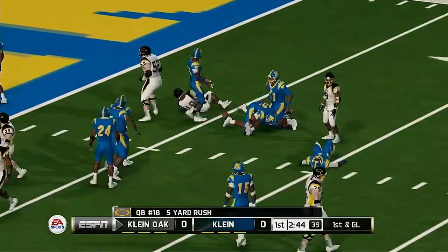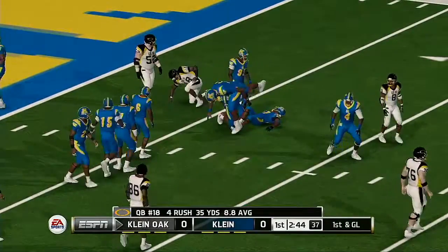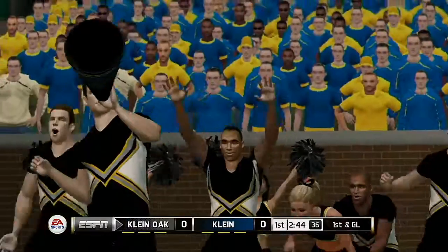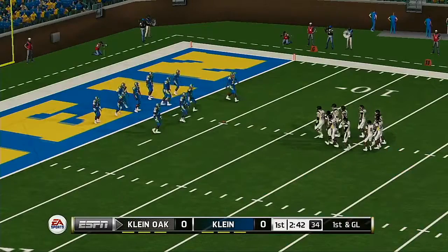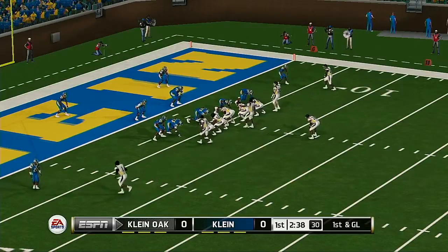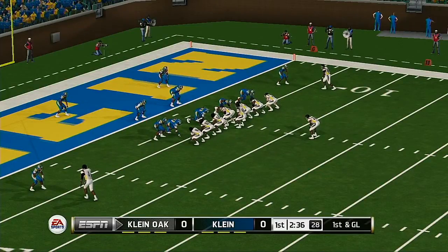Carries the ball for a nice gain. So the option keeper will get him a first down. It's a very well-executed option play. The blocking was there, and the quarterback made the correct decision to keep it himself and get the first down. First down, and they've got their eyes on that goal line.